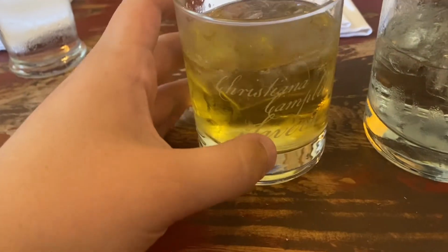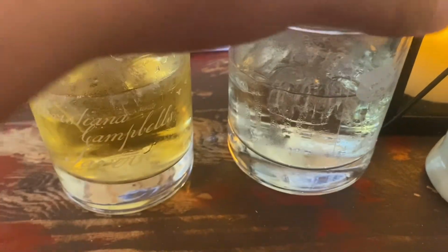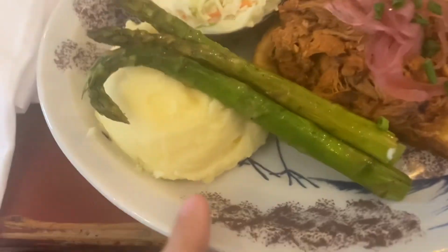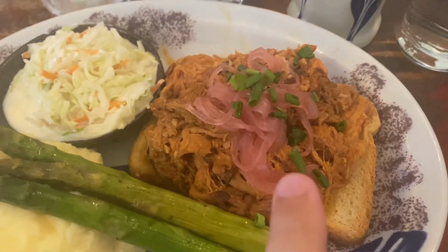So this is the apple cider and Sprite. So this is the pork. It comes with mashed potatoes, asparagus, pork, coleslaw. So the food was alright. Now we are getting peanut butter pie for dessert.